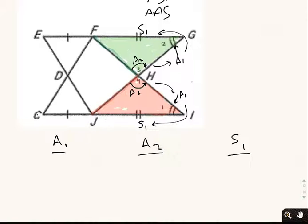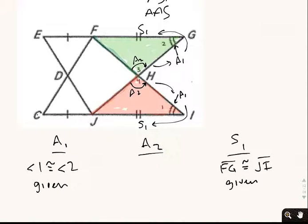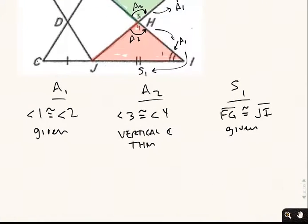Angle 1 was actually given to me. They're marked as angle 2 and angle 1, so I'll just use those markings. Angle 2 and angle 1 are congruent because it's given to us directly. I'm going to jump to the side at the end, because that was another given. I have FG on top congruent to JI on bottom, because it's simply been given. The angle in the middle seems like it's going to be the tough one, but it's not too tough. We have angle 3 congruent to angle 4 because of the vertical angle theorem.